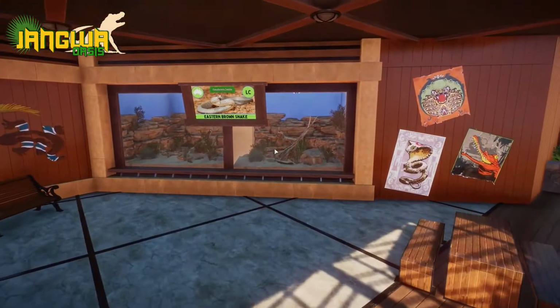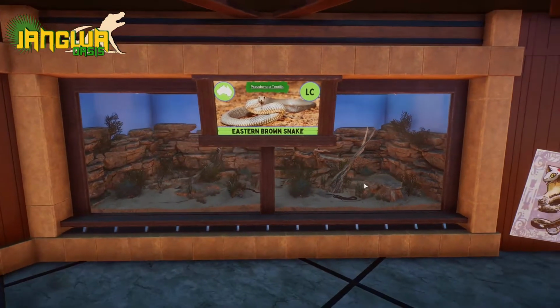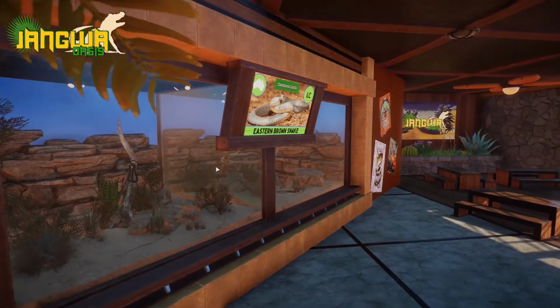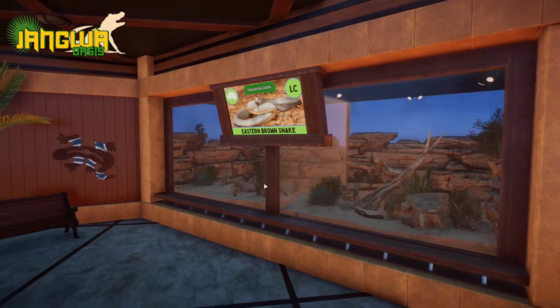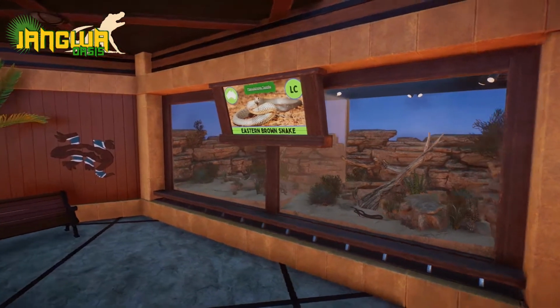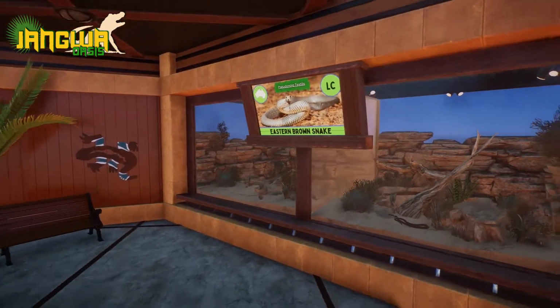all reptiles that were found in the desert. And the trick I tried here is to make it seem like this was one big exhibit and not two separate ones. Not really sure how to make the glass look like it's not quite there. I've seen people do it on other videos to where it looks pretty good. I'm not sure how they did it. So if anybody out there has any suggestions on how we can make this look a little bit better, please do hit me up in the comment section and let me know. But we do have our Eastern brown snakes over here.